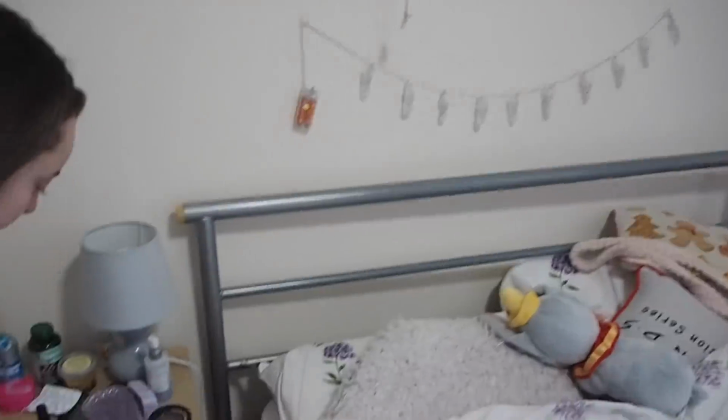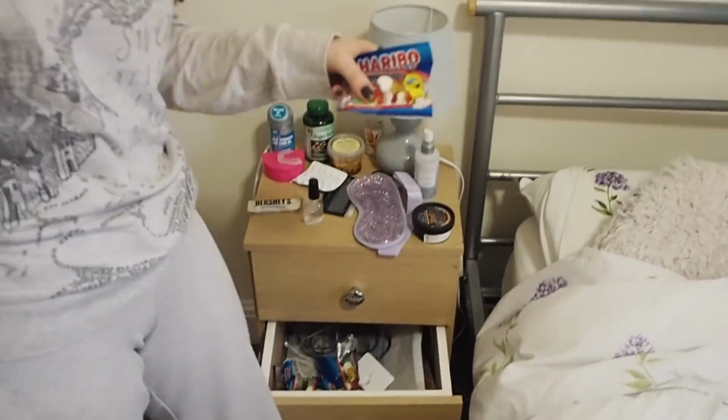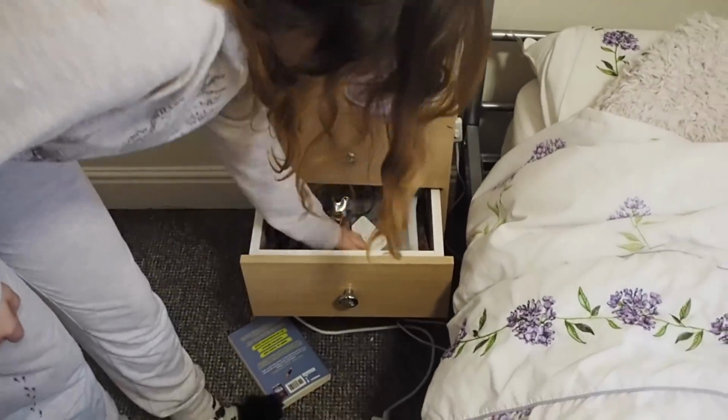Are these your underwear drawers? No, this is just full of shit. Classic. What's this? Oh, it's for the sweets. She's got a sweet jar.